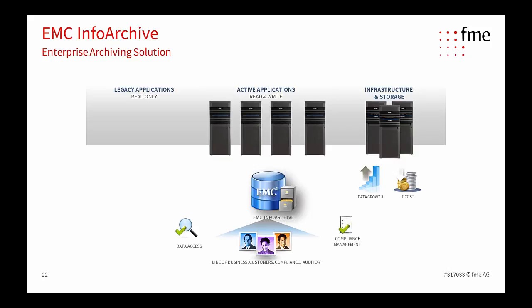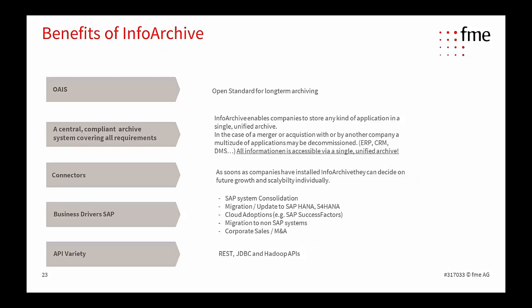And this is where you have your unified archive, with data access and compliance covered, and then your different lines of business and customers having access to that information in the archive. So, benefits of InfoArchive: it's based on open standards, OAIS. Most people call it OASIS, but this is the exact name. You can Google that and look it up. It's an open standard for long-term archiving.